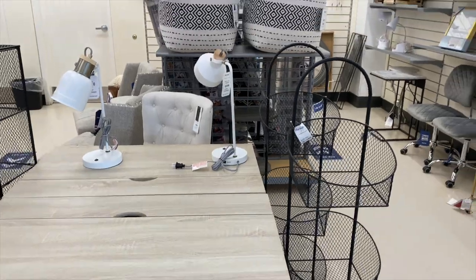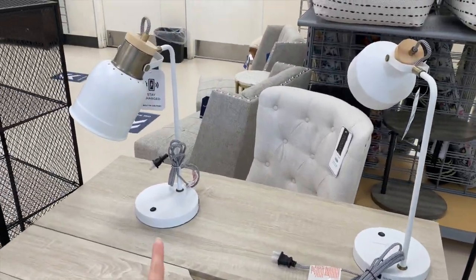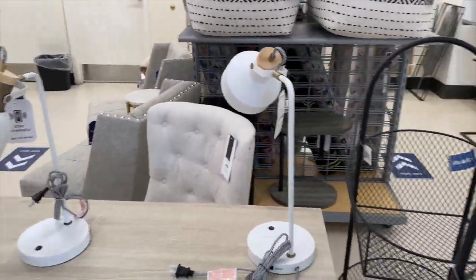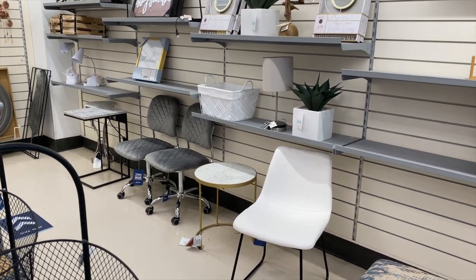But they have some really cute office stuff in here. Like Steven said, he liked that lamp. And I said, yeah, it's cute if they have it in black. And then I found it in black over there. So I might get that lamp. It's really cute. Those chairs, I don't like that style.